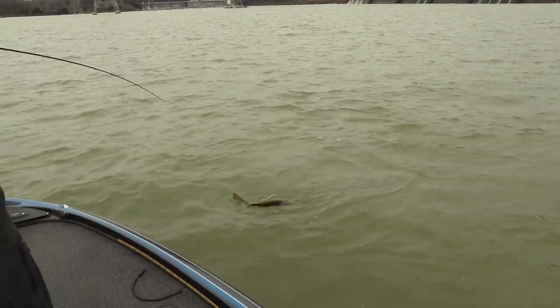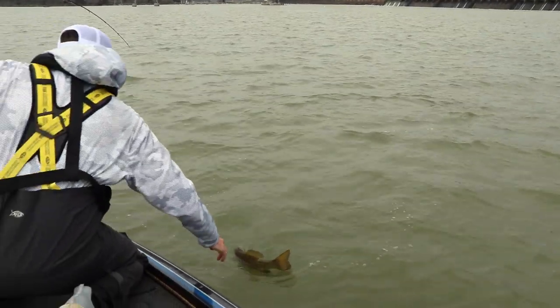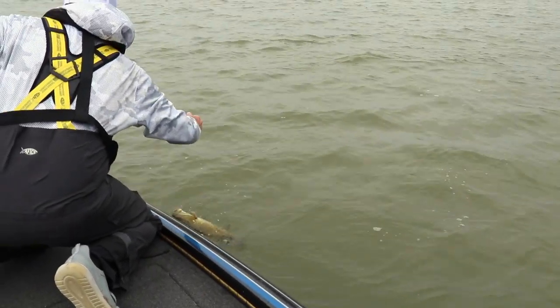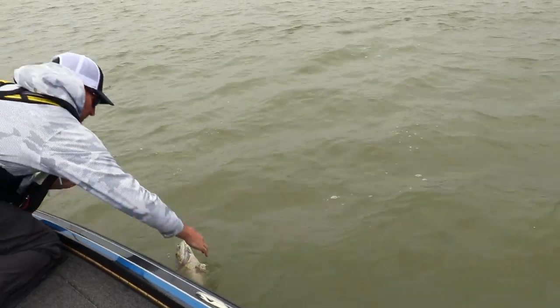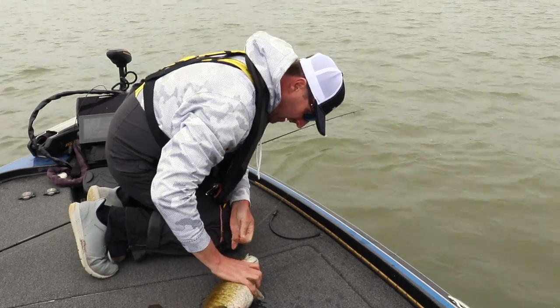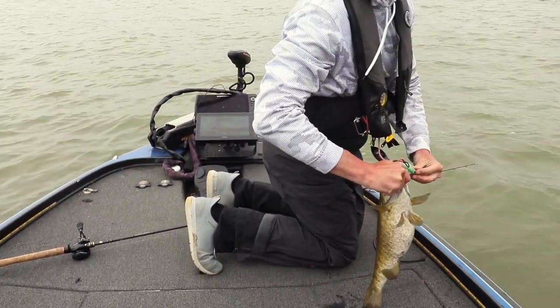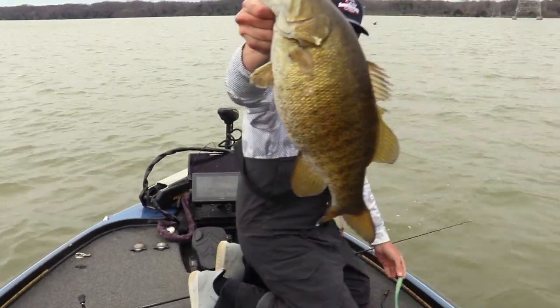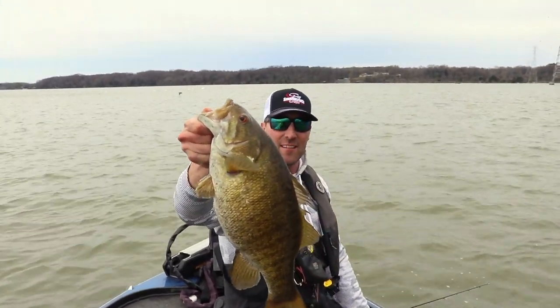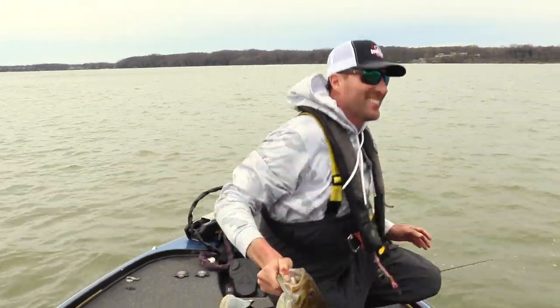Look at the size of that toad. That's why they call him Smallmouth Crush, everyone. Wow. Holy crap. Look at that fish. What is that thing? That's a heavy six. Six, I'd say? I don't know. Neither do I, now that I look at him. He's a good one. Hey, it's fun.